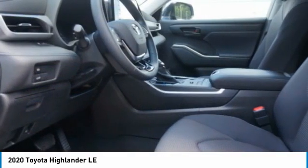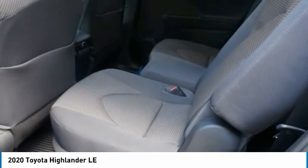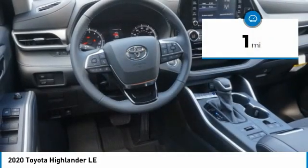A 2020 top safety pick, the Highlander is where substance meets style. This vehicle has less than 100 miles.